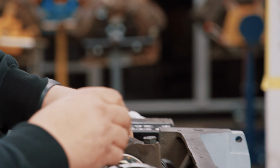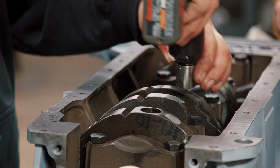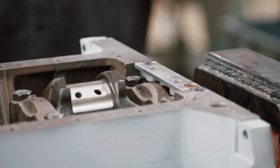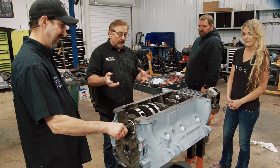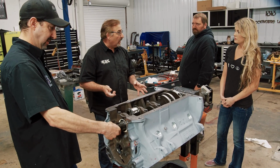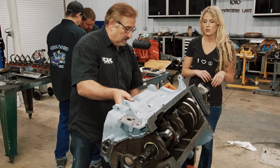After that, we can put the rear main seal in it. Once that's done, we'll start assembling the pistons and rods into place. All right, so their green light go now. Did you get all that? Did you grasp it? Yep. Now we're ready to put in pistons and rods. They're all connected together, all right? So he's gonna start with the number 1 and work his way to the back.